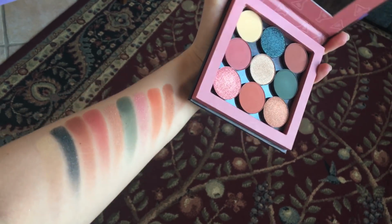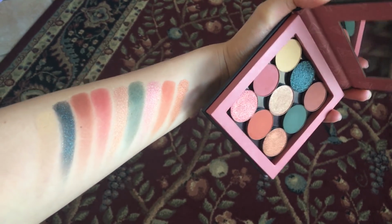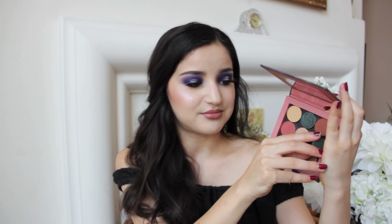The darker green matte shade in here, this one did require a lot more building than I was expecting. I needed to build this one up at least 4 or 5 times to get to that full opaque dark green. Otherwise it was kind of just a sheer wash of pale mossy green. The color is actually named Mossy. They do actually have names on the back of the pans.